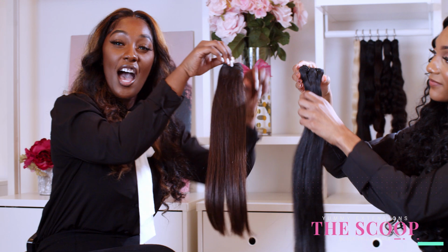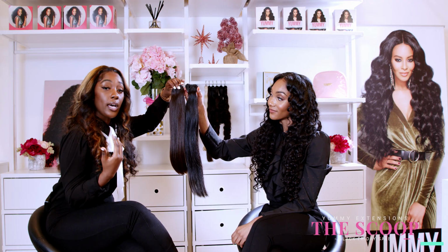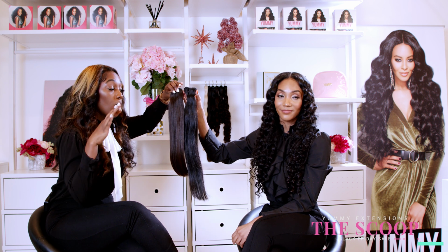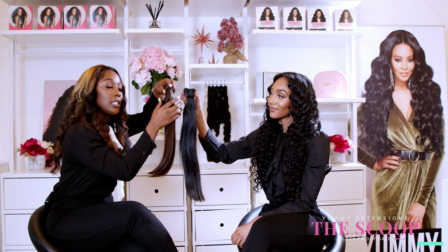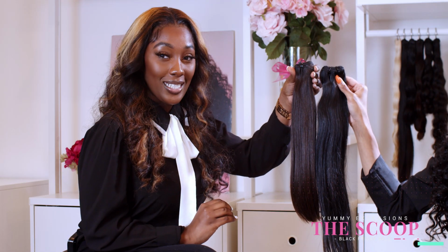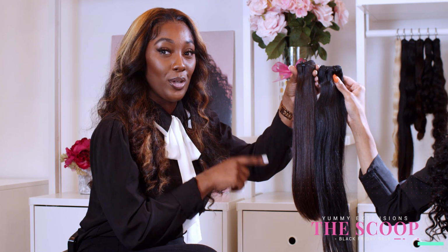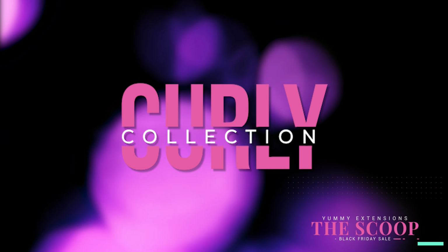Additionally, we also have brown available on the website. So ladies, if you want to deposit any type of color, do any lifting, or even wear it in its natural brown state, you can do just that. So this is also available on the website. You can also include order notes prior to checkout to ensure that you do receive the beautiful brown bundles as well.